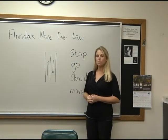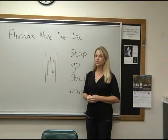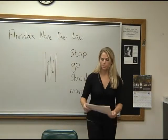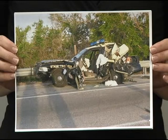We need this law because police and emergency workers are being killed as they work on the side of the road. Take a look at this photo. This was a Florida state trooper. The trooper pulled over to assist an accident. He was hit and killed by traffic going too fast and too close. He was killed because someone did not move over.